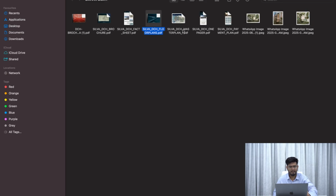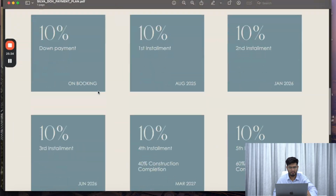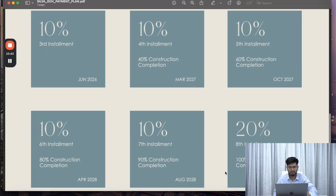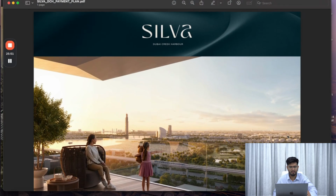So we have covered the plans, we have covered what is Dubai Creek Harbour. Now also just at the end I want to show you the payment plan. A 10% down payment, then 10% August, 10% January, 10% June, 10% March, 10% October, 10% April, 10% August, and 10% September 2029 is the date when you will get the handover of this particular project.